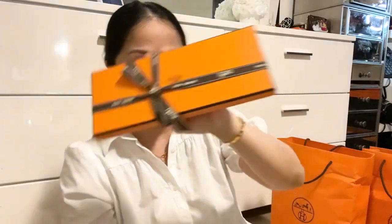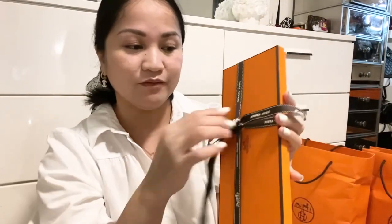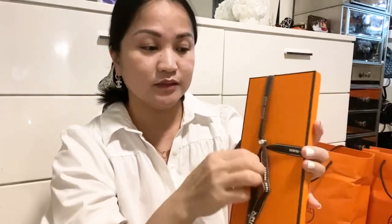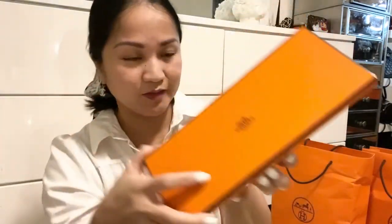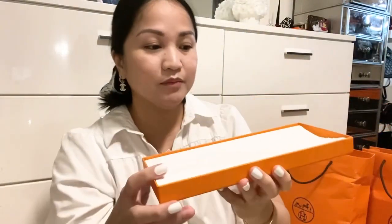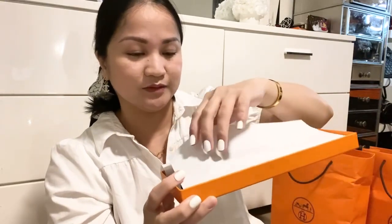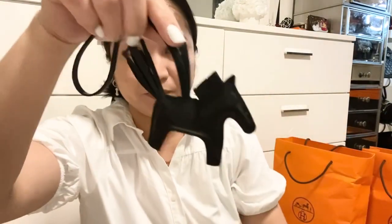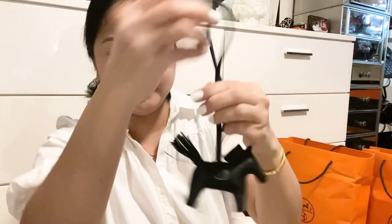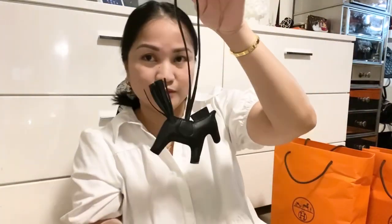You guys know what's in here. You know already. So yep, I asked my SA if they have this color, and this is my first. You guys know it's a charm. This is the first time unboxing it since I got it. And this is the Rodeo PM size. This is the small size. So yeah, this is in black color, and this is really hard to get. So cute, I'm so happy with this.